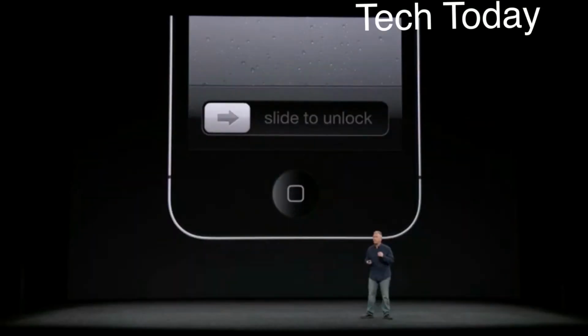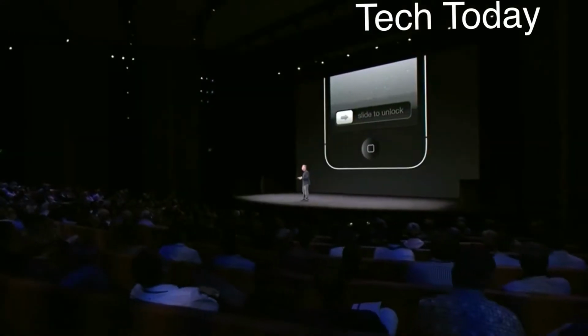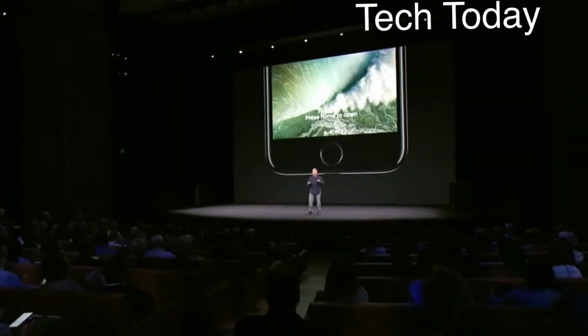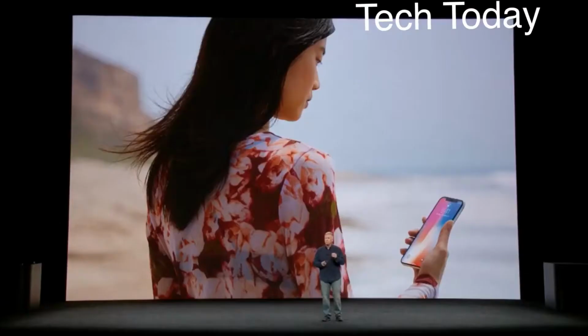The first iPhone, we led the way with multi-touch, and we created slide to unlock. And this protected the iPhone from turning on when you didn't want it to, like in your pocket. We invented Touch ID. We made it fast and easy to protect all your data and unlock your phone with just your fingerprint. With the iPhone 10, your iPhone is locked until you look at it and it recognizes you. Nothing has ever been simpler, more natural, and effortless.